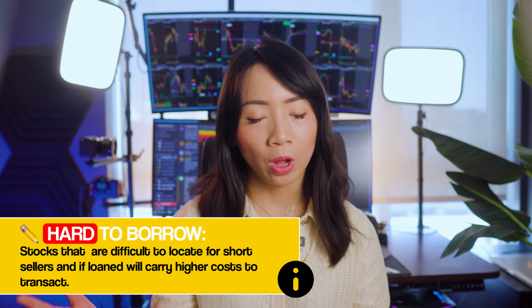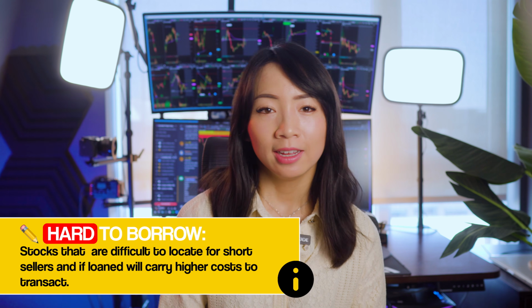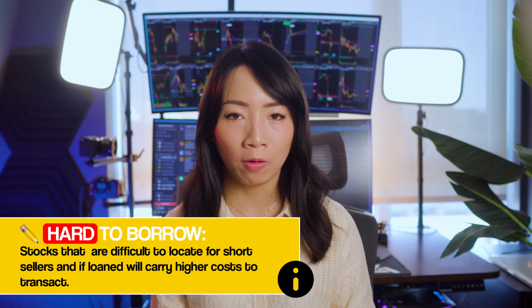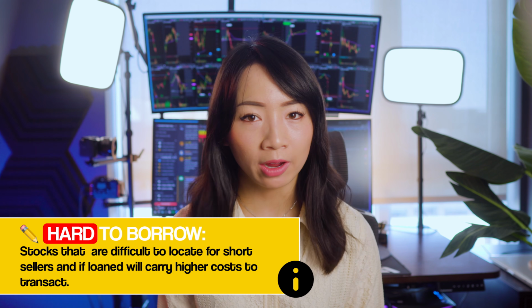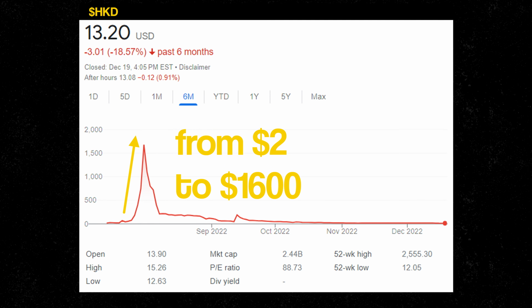As for shorting the hard-to-borrow stocks, well, they are, as the name suggests, difficult to find. They are often the small cap low float runners that you see once in a while, like HKD, a stock that went from single digits to thousands, and some crazy meme stocks like GME, BBBY, and even AMC in 2021. These hard-to-borrow stocks would not be available at the brokers we just talked about.